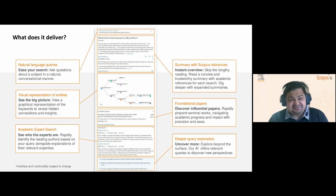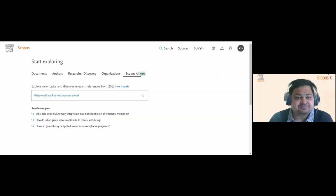I think we've heard enough. Let's dive into the live demonstration of Scopus AI.